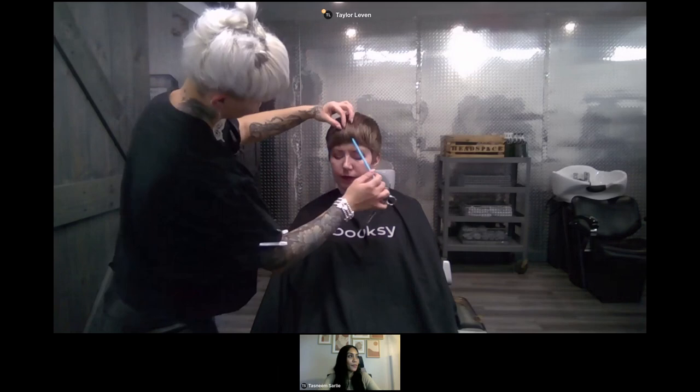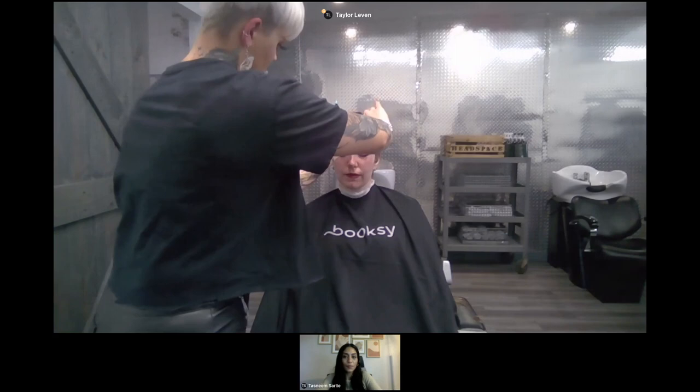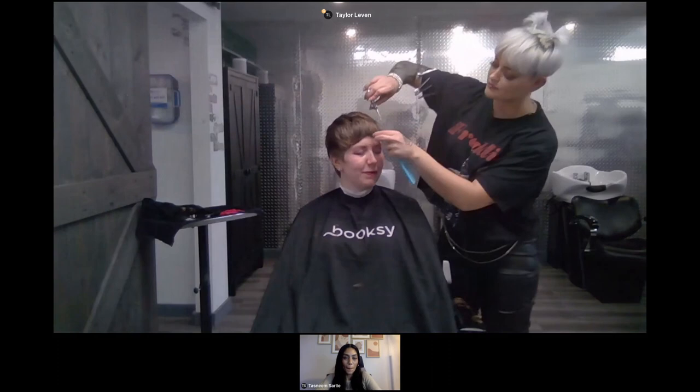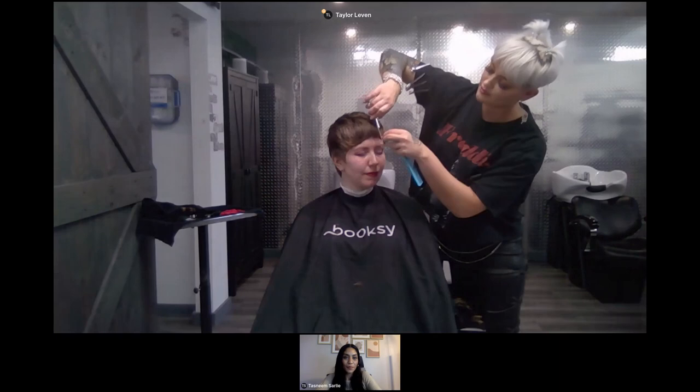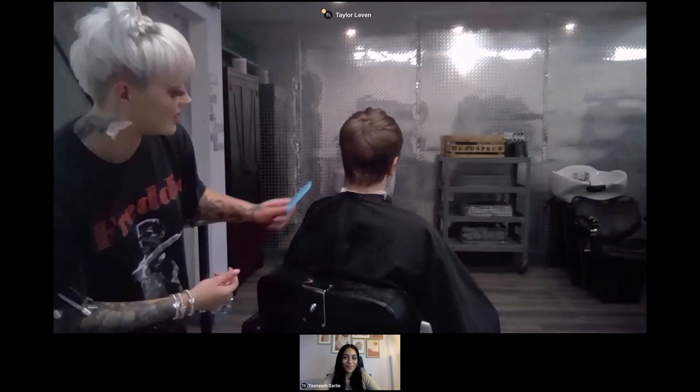And then I'm just going to go through and kind of slide cut some of these shorter pieces. I'm just going to go along the hairline and the nape and just kind of fine tune.